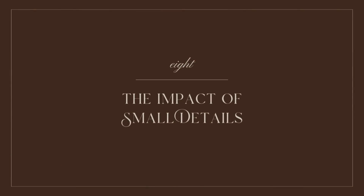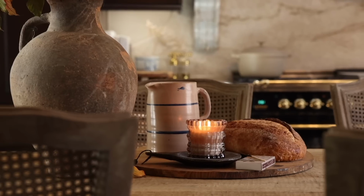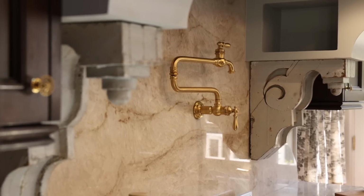And number 8 is paying attention to the small details. I'm big for the little details. I feel like they make a space really come to life, and they add that extra layer on top to pull your design together. And this is totally dependent on what your style is. I love trim. I love things that I can add in to make a piece more special. So that's exactly what I did in this kitchen.